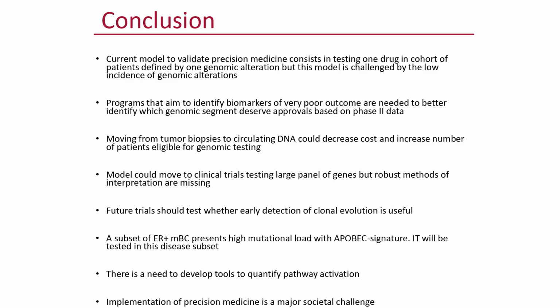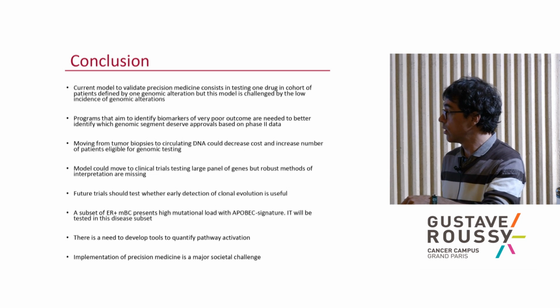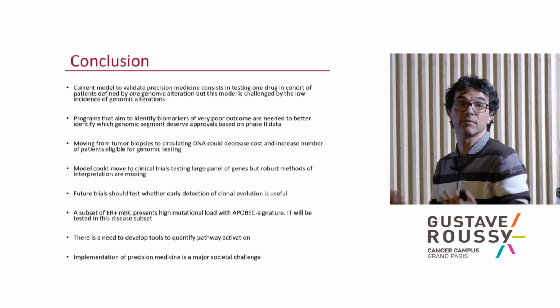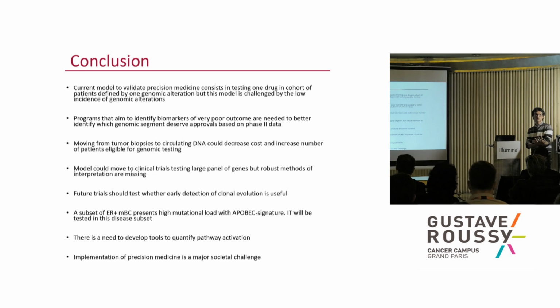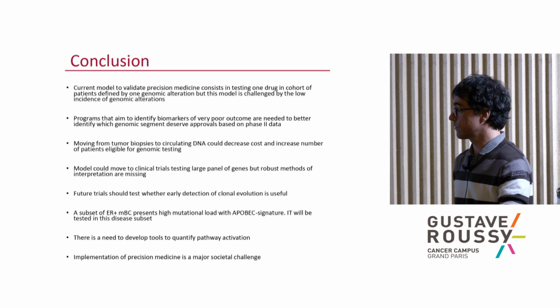Future trials should test whether the early detection of clonal evolution is useful, and this is really the field of circulating DNA. Okay. Maybe one opportunity for immunotherapeutics in estrogen receptor positive breast cancer, because some of them present high mutational load, and we need tools to quantify pathway activation because this is really complementary to DNA. Detecting a mutation is good, but if you can say that the protein is activated, I mean, that is a good complement to DNA.